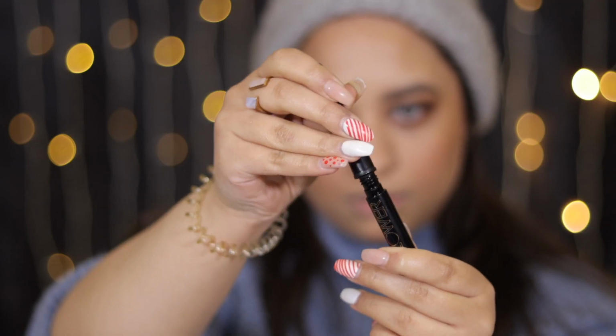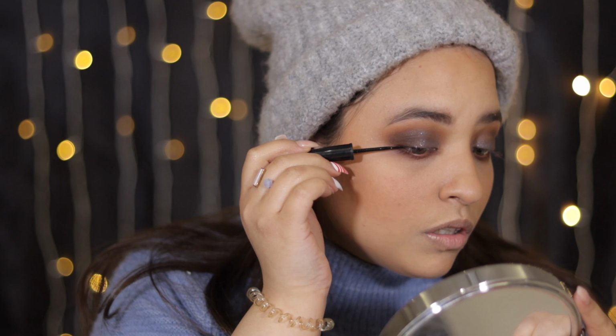This is the Flower Beauty liquid eyeliner in black. I'm just gonna do my outer corner first on both sides.